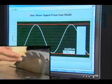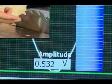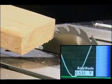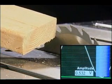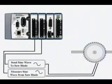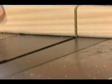They energized the saw blade with a sine wave, and when you touch it, the electrical properties of your skin and your body make the amplitude of that sine wave go down, but you could see just before there that wood doesn't really affect it. So you generate a sine wave with the compact RIO, then measure that sine wave back, and you can make really, really fast measurements, and you can see that if the amplitude goes down, then you've got a problem. You need to shut that saw blade down right away.